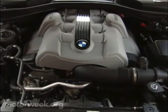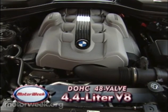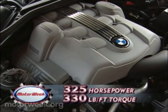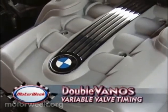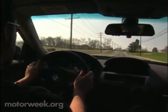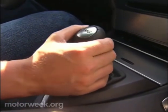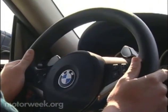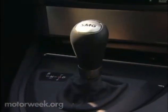The rear wheels and aluminum drive shaft are turned by BMW's 4.4-liter dual overhead cam V8. In 6 Series form, it makes 325 horsepower and 330 pound-feet of torque. It features Valvetronic variable valve lift and double variable valve timing. Transmission choices are a 6-speed manual, a 6-speed automatic, or our test car's 6-speed sequential manual gearbox. SMG mixes an automatic clutch with shift paddles on the steering wheel and a more traditional console shifter. Tired of shifting? Well, SMG also has a fully automatic mode.